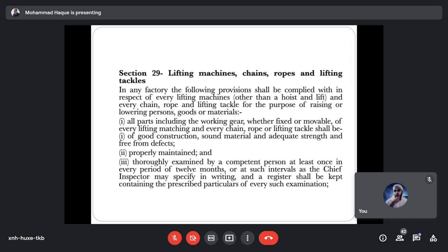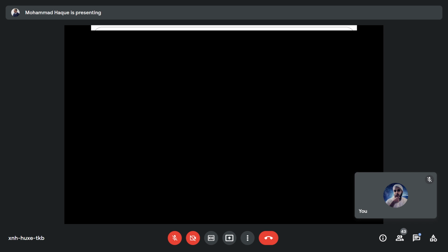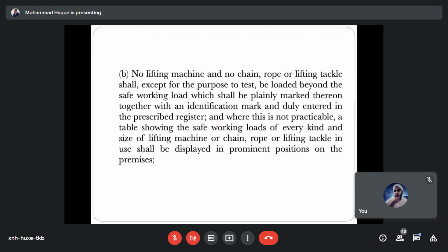It should be properly maintained, thoroughly examined from time to time by the person at least once in every period of 12 months or in such intervals as the chief inspector may prescribe as far as these machines are concerned. No lifting machine and no chain, ropes or lifting tackles shall, except for the purpose of test, be loaded beyond the safe working load that is prescribed by the factory where it is being manufactured.